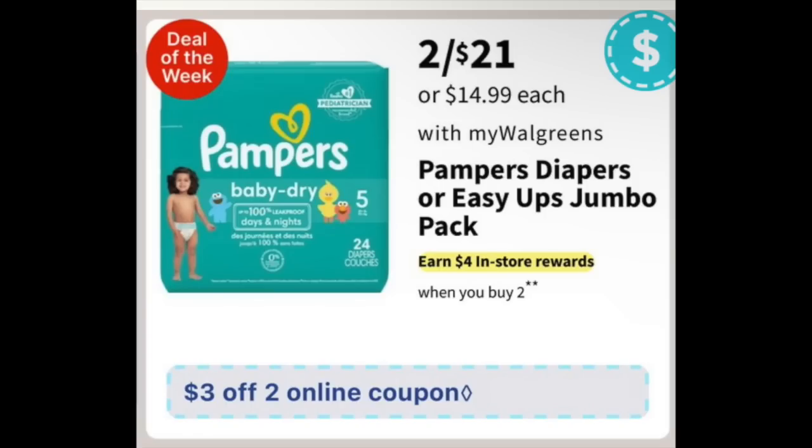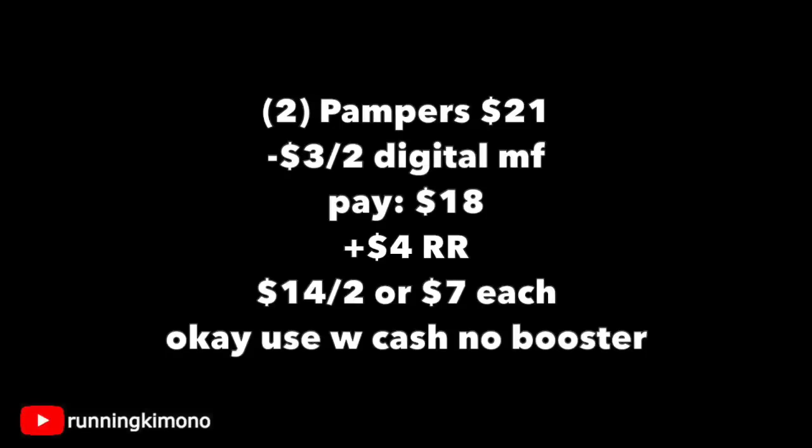Okay, for all the parents or grandparents out there, if you're looking for diapers, this is a deal for you. The Pampers are going to be 2 for $21, $4 reward when you buy 2, and we have a $3 off 2 digital coupon that we can load. Grabbing 2 bags of the Pampers, it's going to be $21. Subtracting your digital coupon, you're going to pay $18. Get back a $4 register reward, making it $14 for the 2 or $7 per bag.